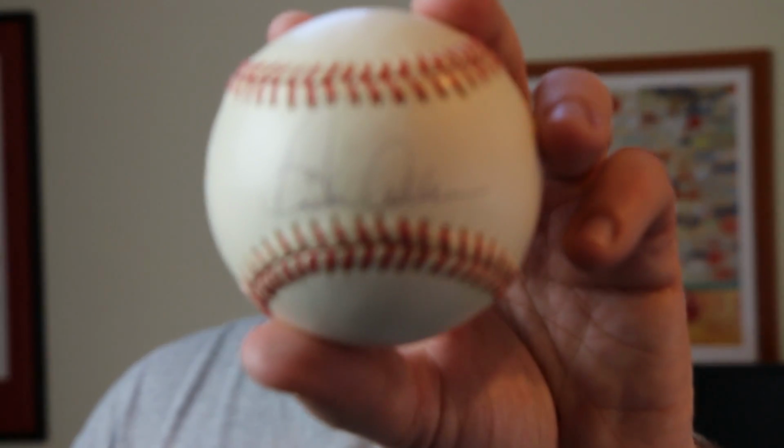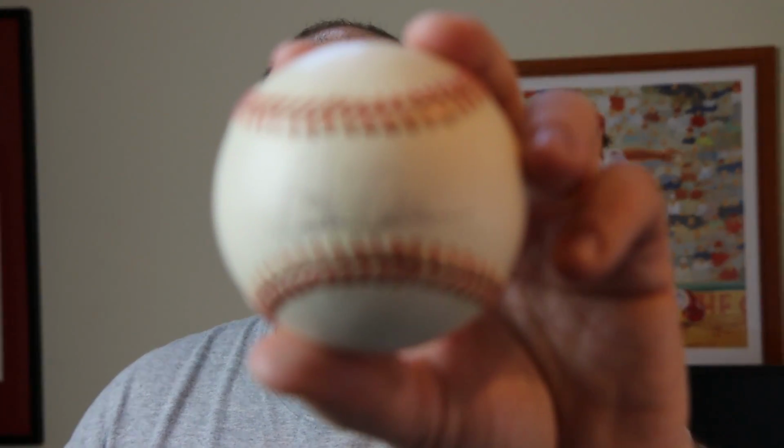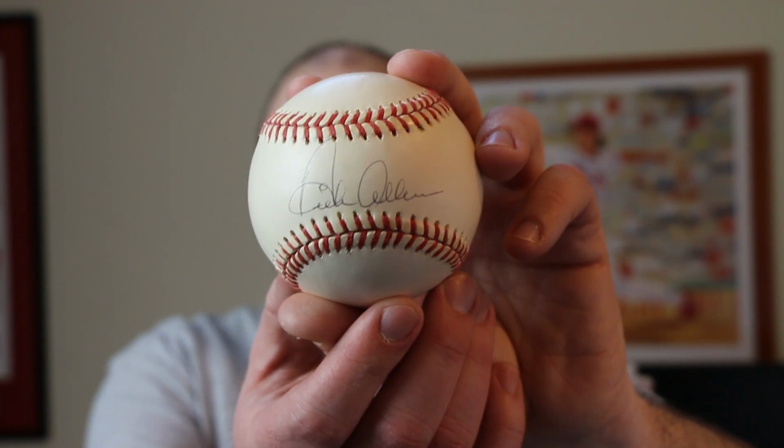Next here, we have Dick Allen, an eventual potential Hall of Famer. I know many believe he should be in. We'll see if and when he gets in, but that's cool. Definitely a great Philly and a great hitter in his day. I guess he never reached his full potential, at least what he maybe could have been. Never got to see him play. Obviously, sadly, I'm too young, but that's definitely a cool one.